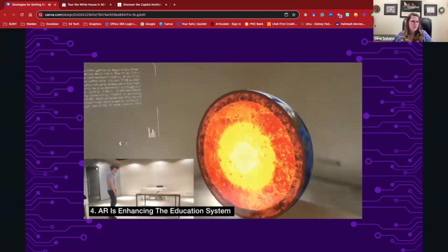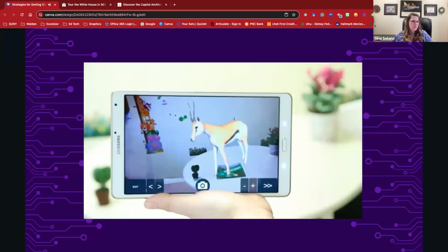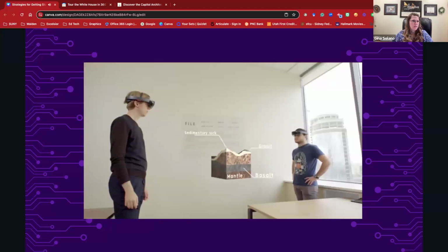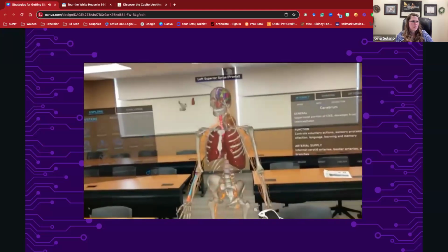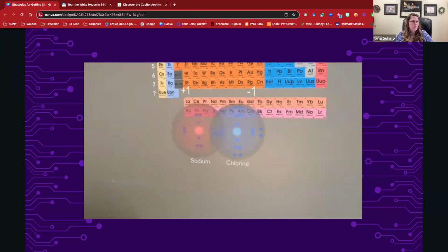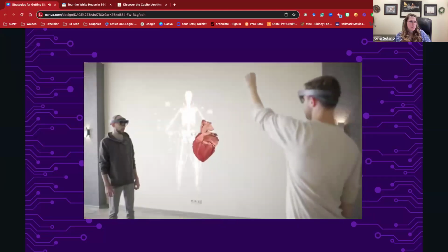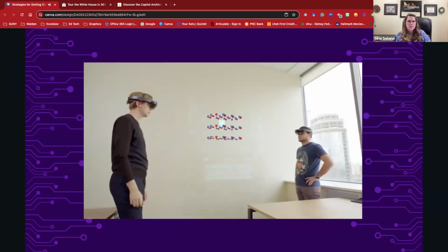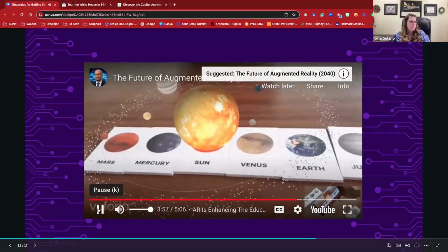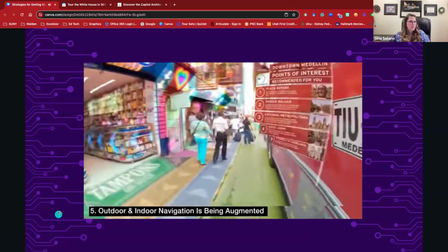Number 4, AR is enhancing the education system. Students in middle and high schools are using 3D animated holograms to gain a better understanding of topics such as biology, anatomy, cosmology, geometry, and more. Because of the ability to rotate these holograms in any direction and change their sizes, students can understand these concepts from previously unattainable perspectives. Students also run scientific and mathematical simulations in 3D space and can view the results from every conceivable angle. For example, students can see how medications affect various human body organs at cellular and molecular levels, and they can adjust multiple physical conditions on virtual planets to see how those conditions affect their ability to support life. Number 5, outdoor and indoor navigation is being augmented.